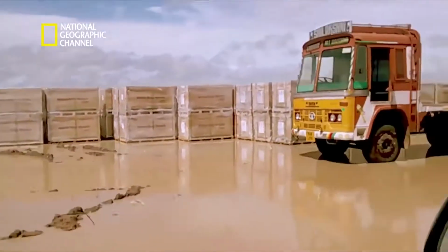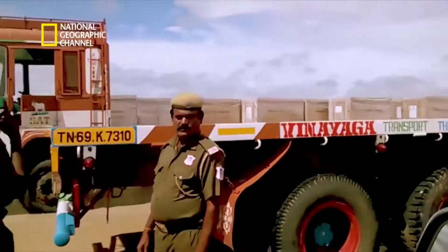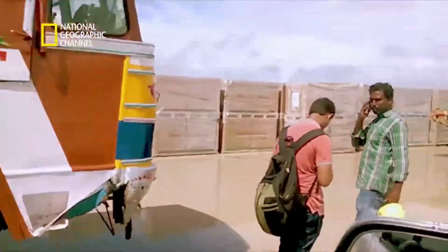With rain pelting down, logistics were proving to be the biggest challenge of them all.